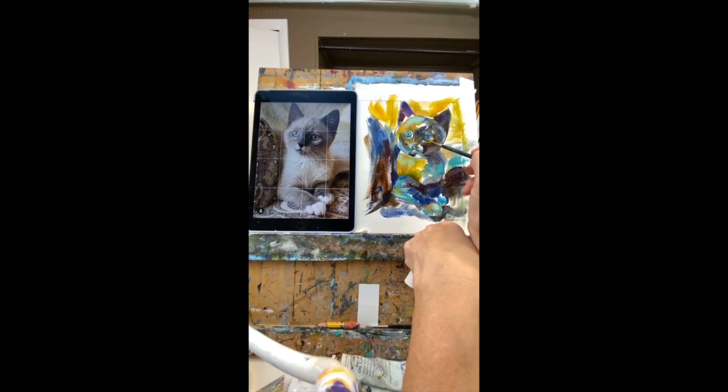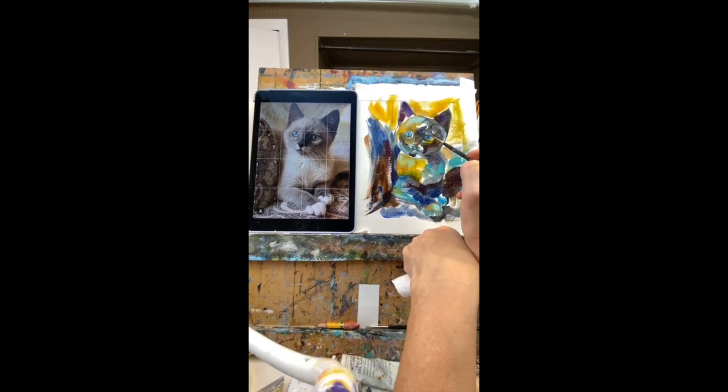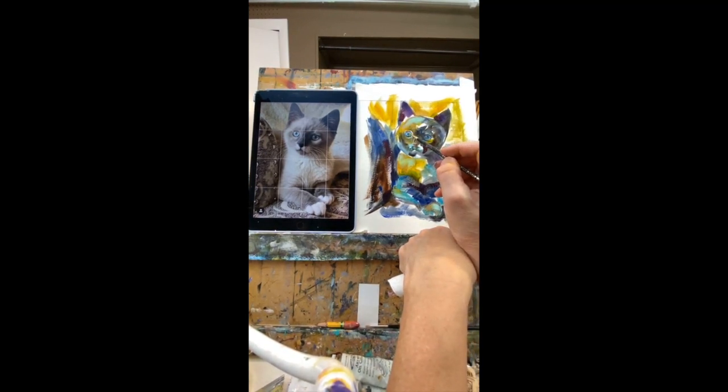Love how it looks like the cat has mascara or eyeliner on. I think my cats will get jealous that I'm not painting them. They're not the jealous type. My cats are low maintenance.